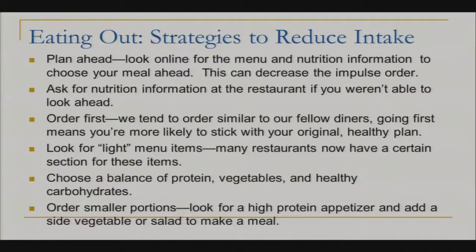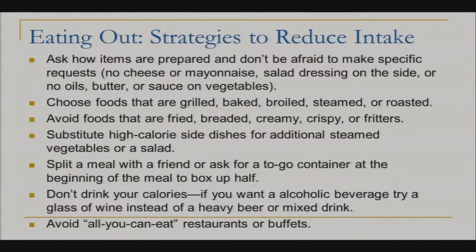Order smaller portions. Look for high-protein appetizers and add a side vegetable or salad to make it a complete meal. Ask how items are prepared and don't be afraid to make specific requests. No cheese or mayonnaise, salad dressing on the side, or no oils, butters, or sauce on the vegetables. Choose foods that are grilled, baked, broiled, steamed, or roasted, and avoid foods that are fried, breaded, creamy, crispy, or fritters. Substitute high-calorie side dishes for additional steamed vegetables or a salad.